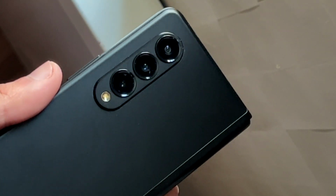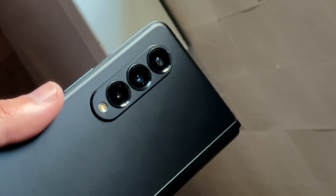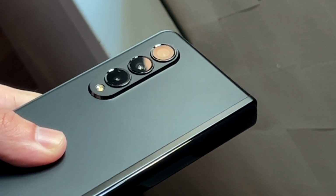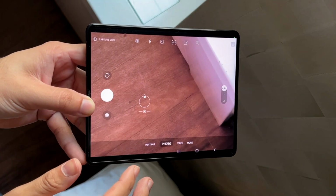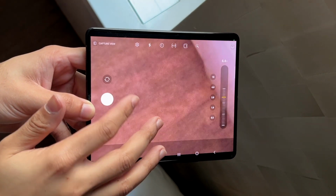Now in terms of the camera setup, we do have a very interesting setup on this thing. It's a 12 megapixel wide angle lens, 12 megapixel telephoto lens, and a 12 megapixel ultra wide sensor. And we have a dual camera setup on the front. The 4 megapixel camera is for the front camera, and that 10 megapixel wide angle lens is on the other camera. So there are two front facing cameras, one when it's closed, one when it's open. Both can do 4K at 30, which is awesome.